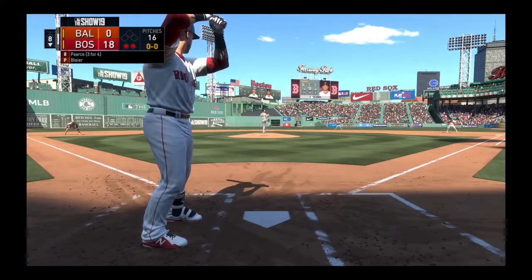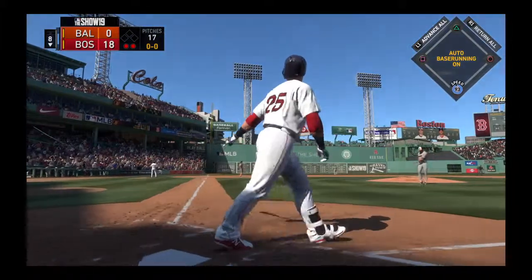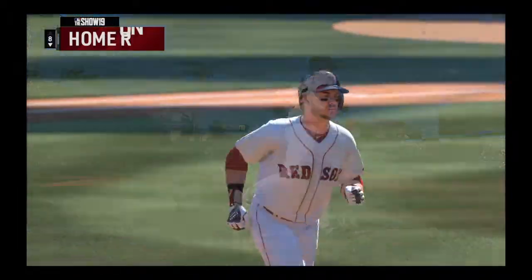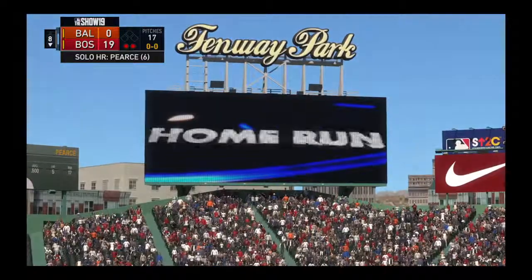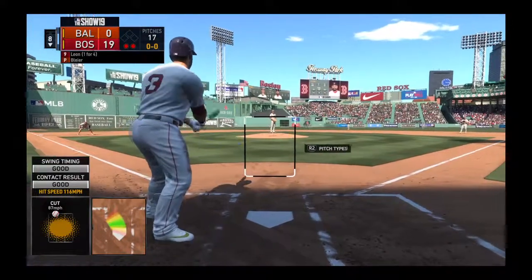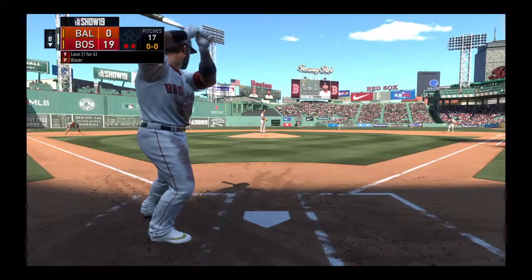First pitch of the at-bat on its way. Oh, forget about this one. Gone over the monster and out onto Lansdowne Street. A solo shot that time for Steve Pearce, his third home run of the ball game as the blowout continues.